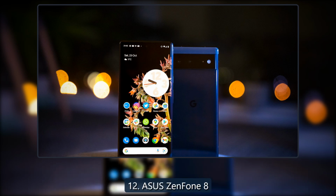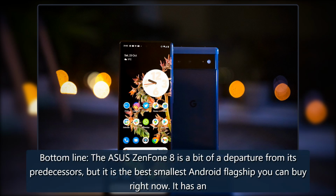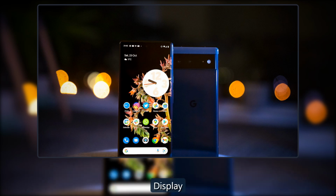12. Asus Zenfone 8. The best small Android phone. $699 at Amazon, 256GB global version. Bottom line, the Asus Zenfone 8 is a bit of a departure from its predecessors, but it is the best smallest Android flagship you can buy right now. It has an excellent build, clean software, great cameras, 5G, and the powerful Snapdragon 888 processor.